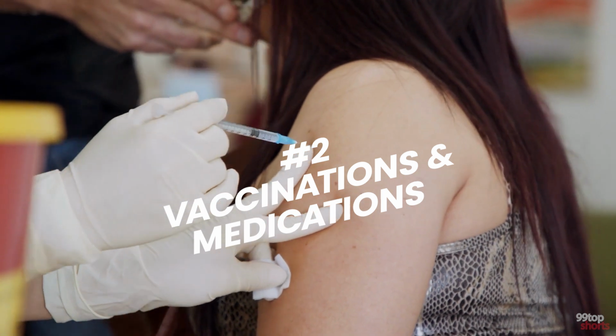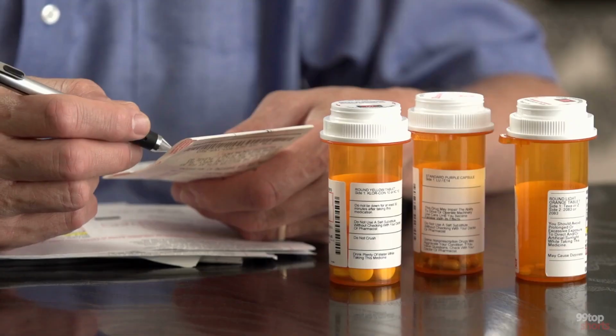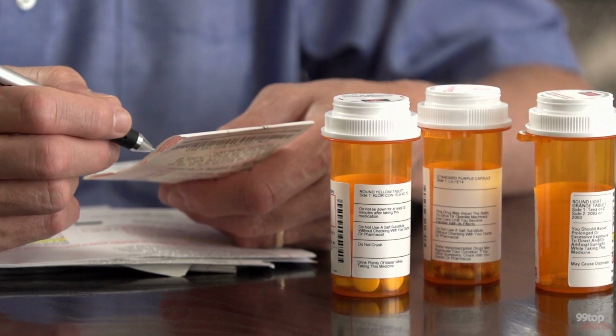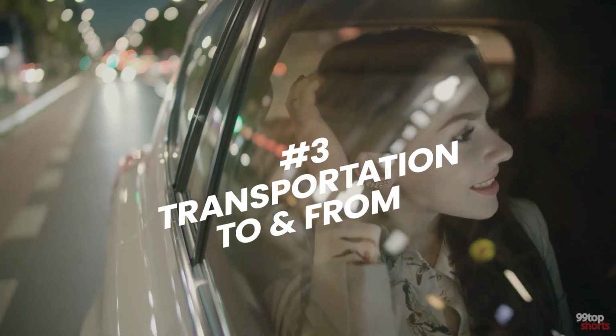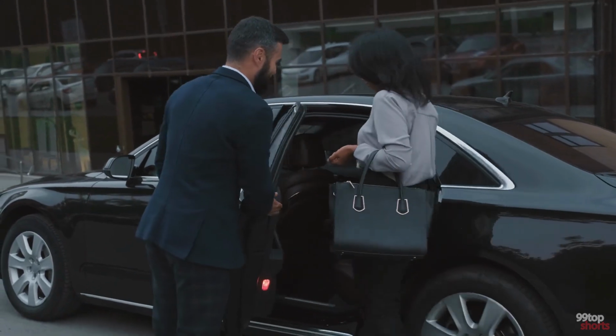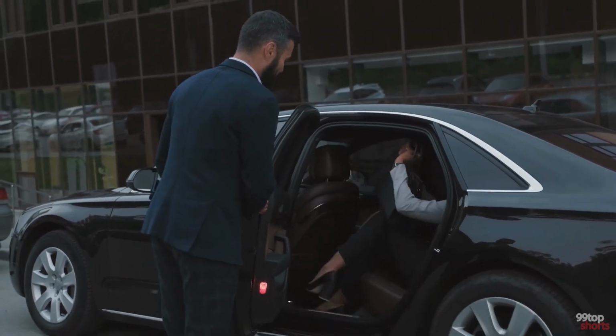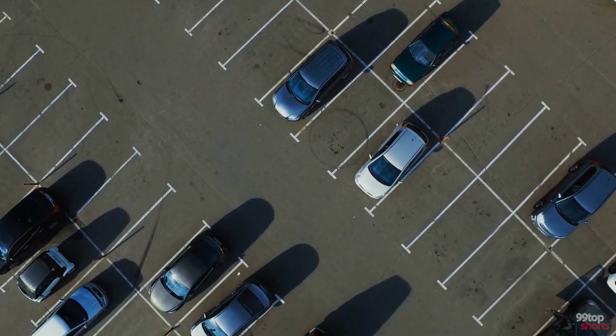2. Get your vaccinations and medications. Make sure you have all the necessary vaccinations and medications before you go on your cruise. 3. Make transportation arrangements. If you're flying to the port, book your flights and arrange transportation to and from the airport. If you're driving, look into parking options at the port.